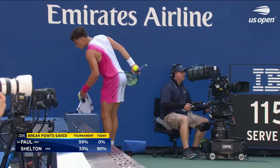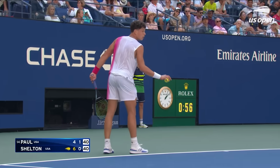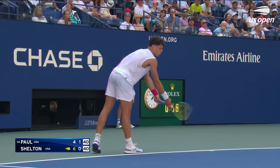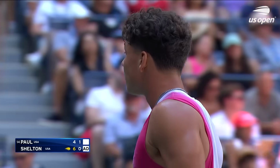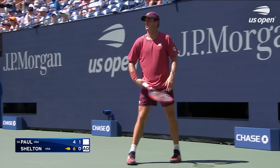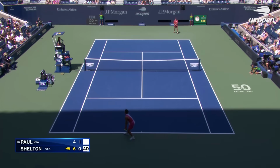You just feel, even though Ben has that T serve in the ad court, he can ace you with it if he hits it. But there's smaller margins on that for a lefty. You want to get over there and take away the backhand corner if you're Tommy Paul. Advantage Shelton. Game.